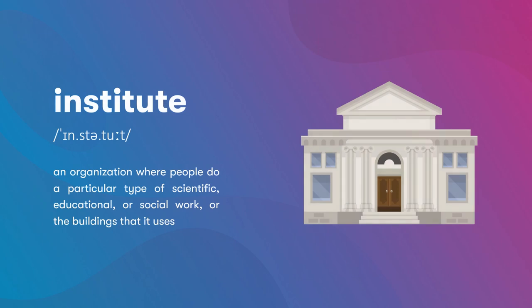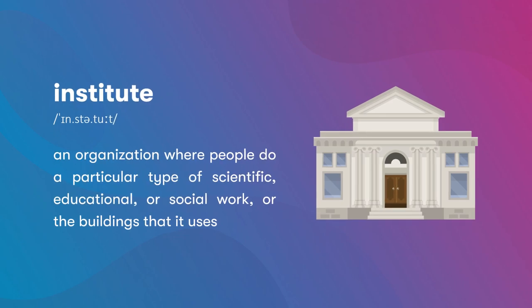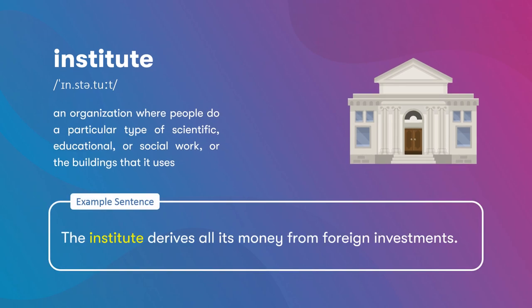Institute. An organization where people do a particular type of scientific, educational, or social work, or the buildings that it uses. The institute derives all its money from foreign investments.